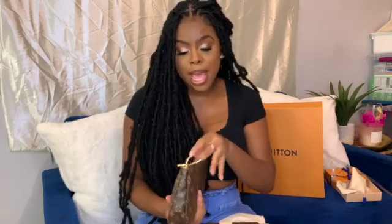If you guys want to see what's in my bag, a review on it, let me know. I almost got scared. I thought she gave me the wrong color. So I got the khaki one, I got the green one. Yes, I did. I am not really a pink girl, and I feel like this is gonna be easy to match with a lot more of my outfits.